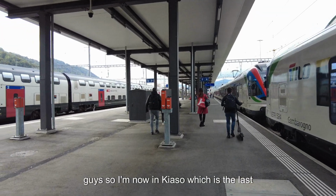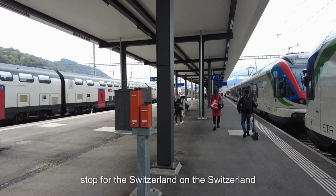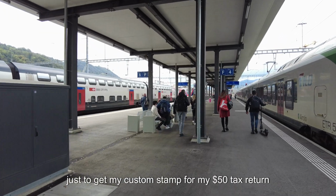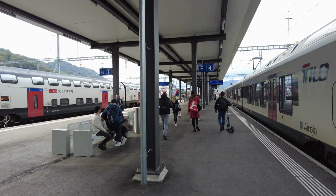Guys, so I'm now in Chiasso, which is the last stop on the Switzerland side, just to get my customs stamp for my $50 tax return.